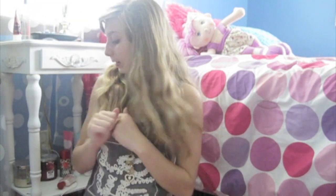Last thing I got was this little pom-pom puff-ball pen-looking thing. It's this really cute pen, and it's got a bow tie on it, and it's kind of fluffy and stuff. I just wanted a cute pen, and then the puff-ball comes off, and you can write with it like this. I just thought it was really cute, so I decided to get it. So that is everything I got.